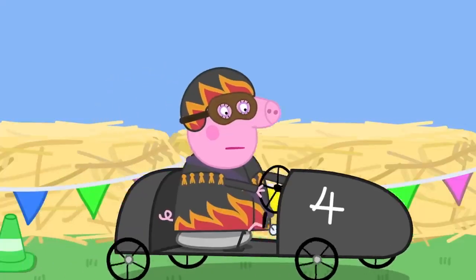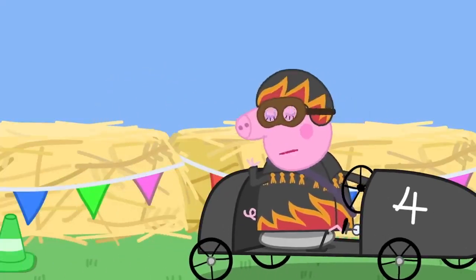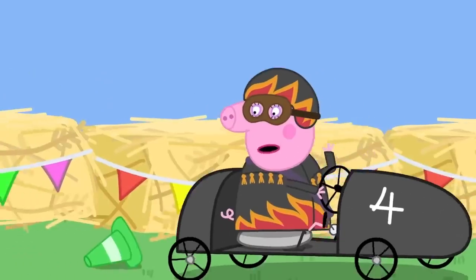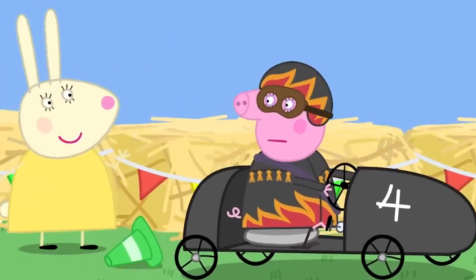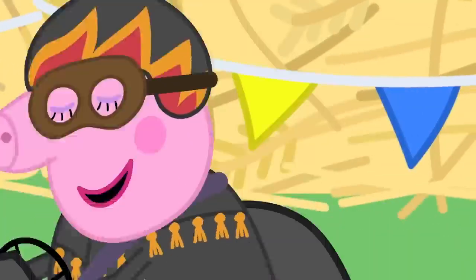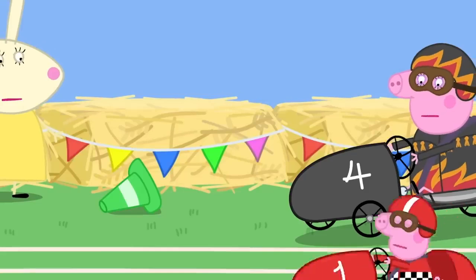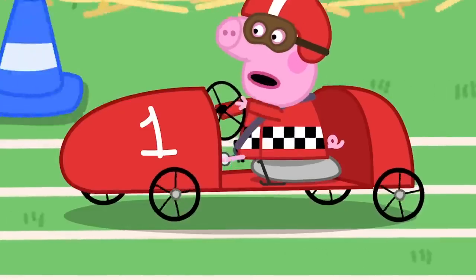Mummy Pig is having trouble making her go-kart go. Do you need help, Mummy Pig? Oh, no thank you, Miss Rabbit. I'm sure I can do it.